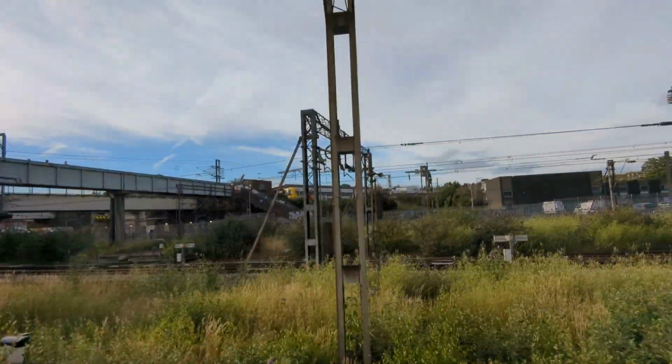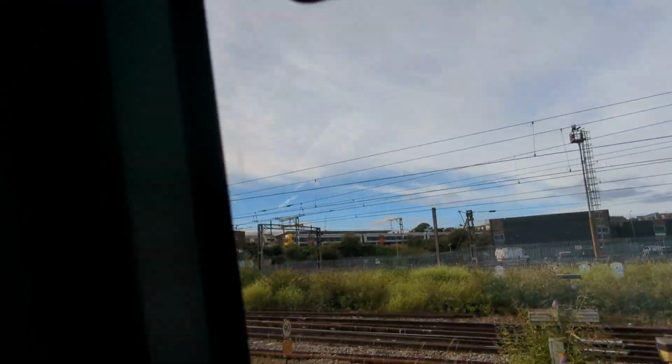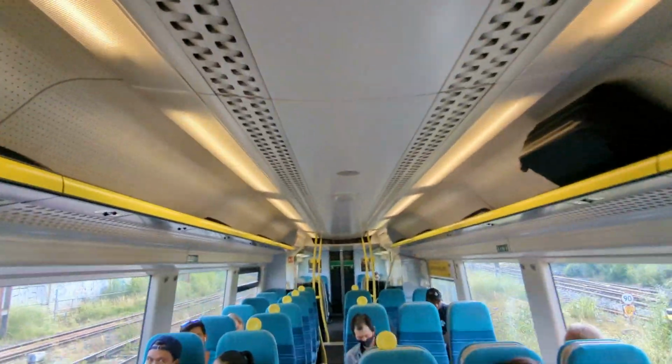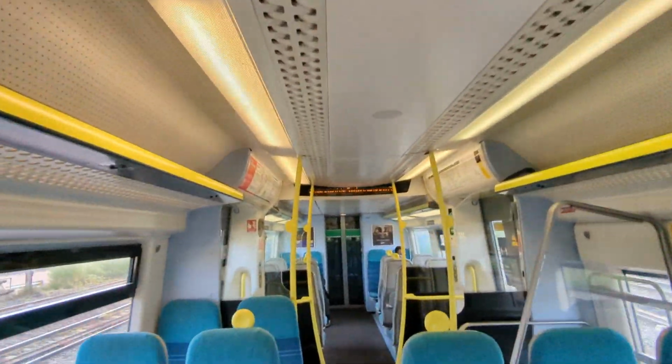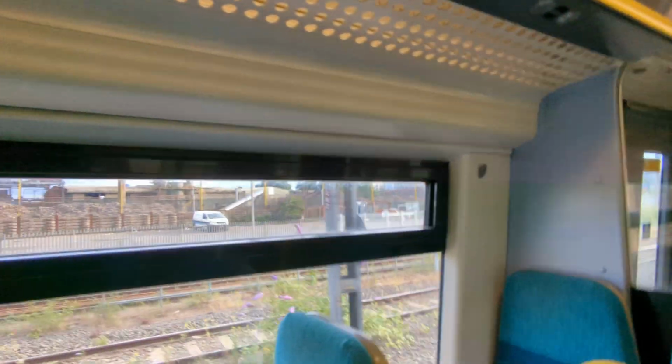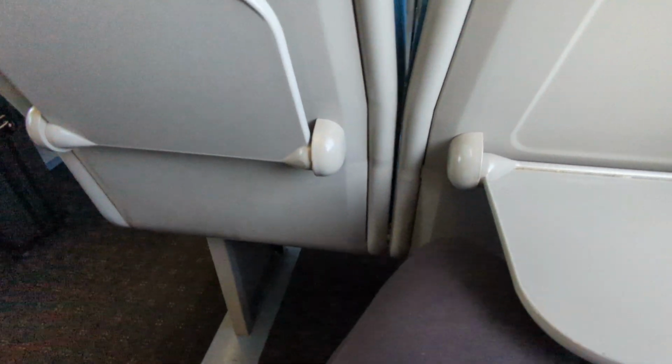Now passing Watford Junction. I think I'm going to sit here for the remainder of the journey towards Clapham Junction. Sorry.